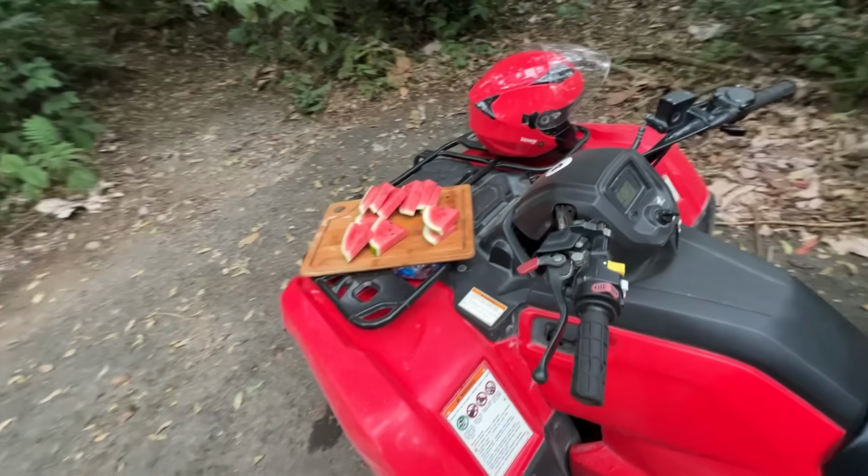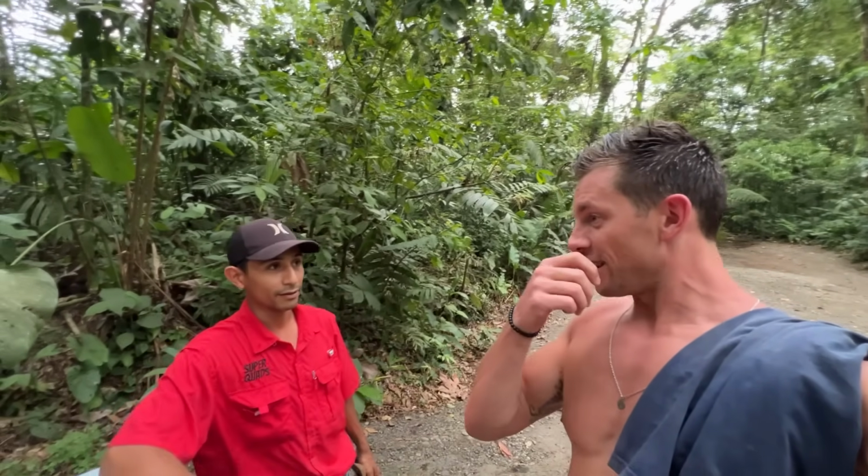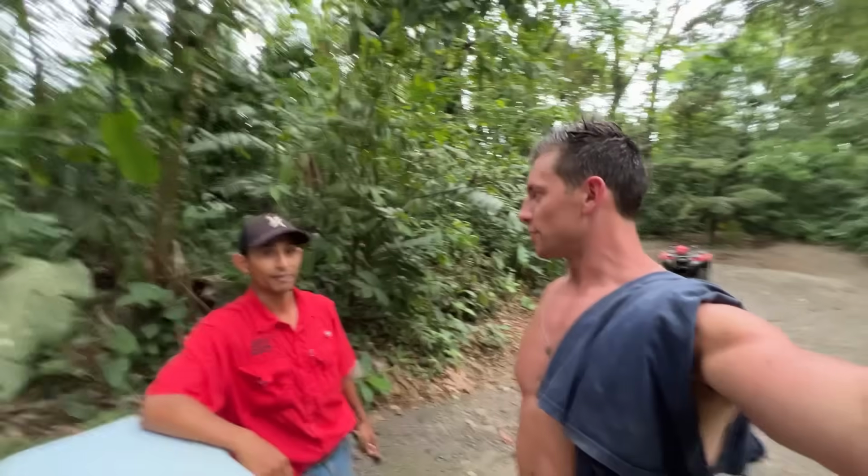We got fresh watermelon. He did an awesome job showing us around. Spotted some iguanas, monkeys, sloth, and then toucans. That's right. We saw some toucans, and let us speed it up a little bit. And then we're at the hot springs right now. Exactly. So, private hot springs.